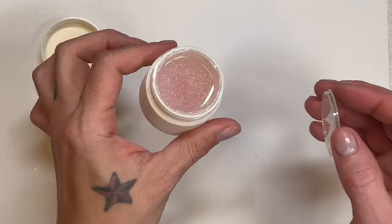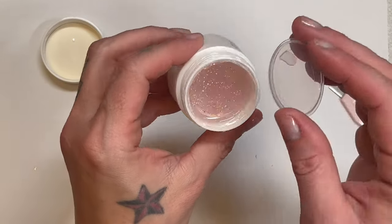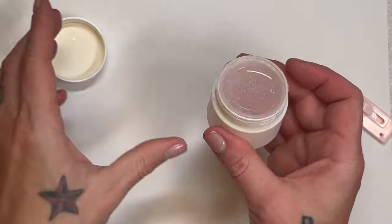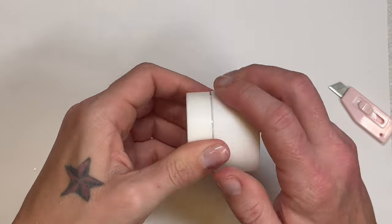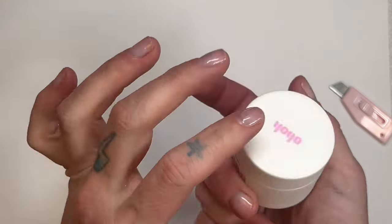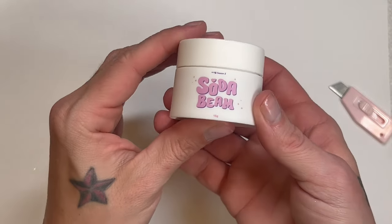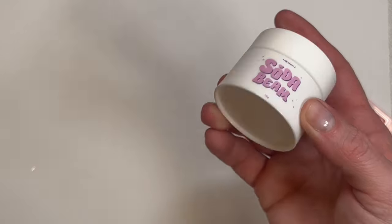And it goes so good with the, what's the other one called? Silky Beam that I used in one of my last videos, I believe. Yeah, I used it to make one of those 3D flowers in my 3D puffy flower set. So this one goes really good with that one. I'm so excited to add it to my little collection.